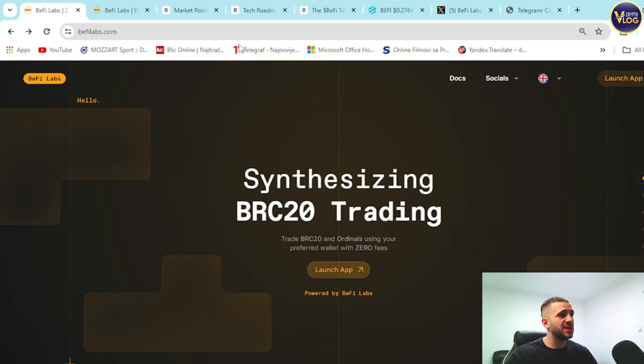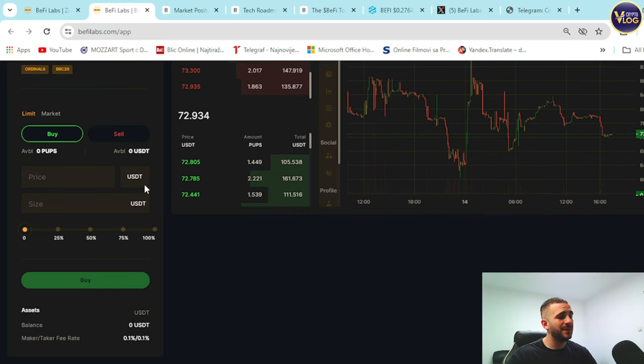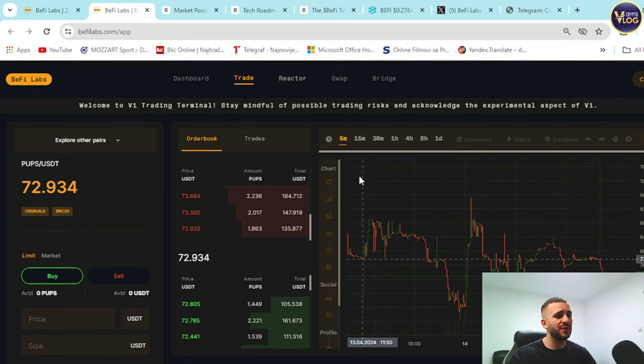When you press on launch app, you will be redirected to bfilabs.com/app, guys. Right here you can see, for some more details, a dashboard, trade, reactor, swap, bridge, connect. Right here is the option. You can check it out for yourself. So give it a shot. I mean, it's really easy to use. It doesn't matter if you're a beginner, intermediate, or expert. This app is for everyone. So check it out right now.